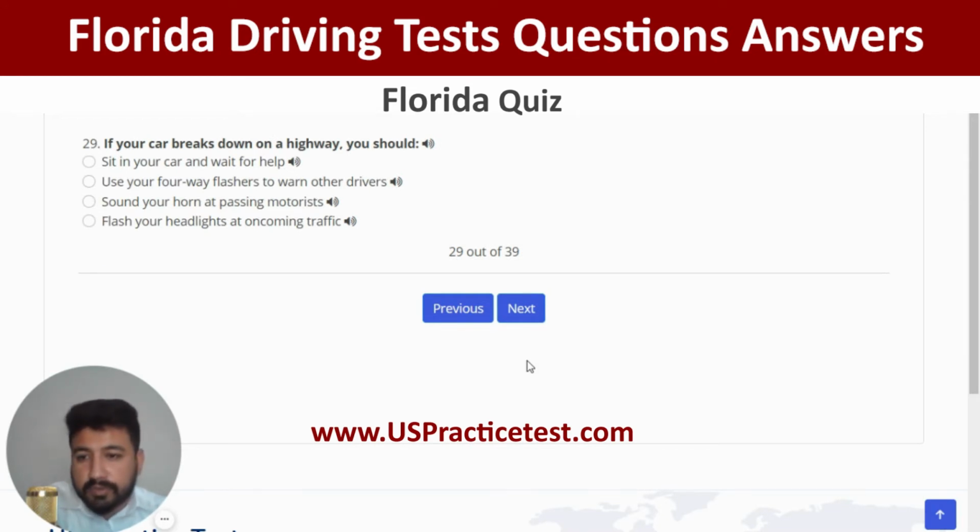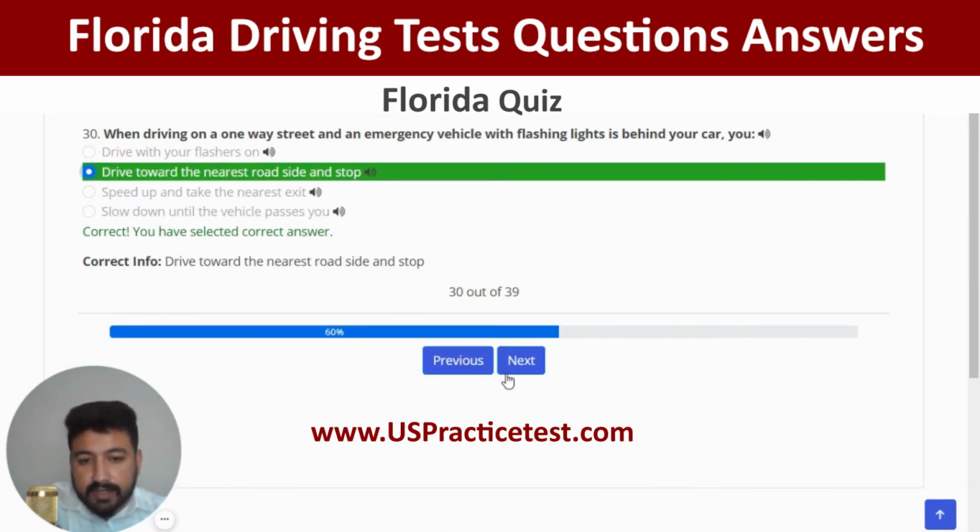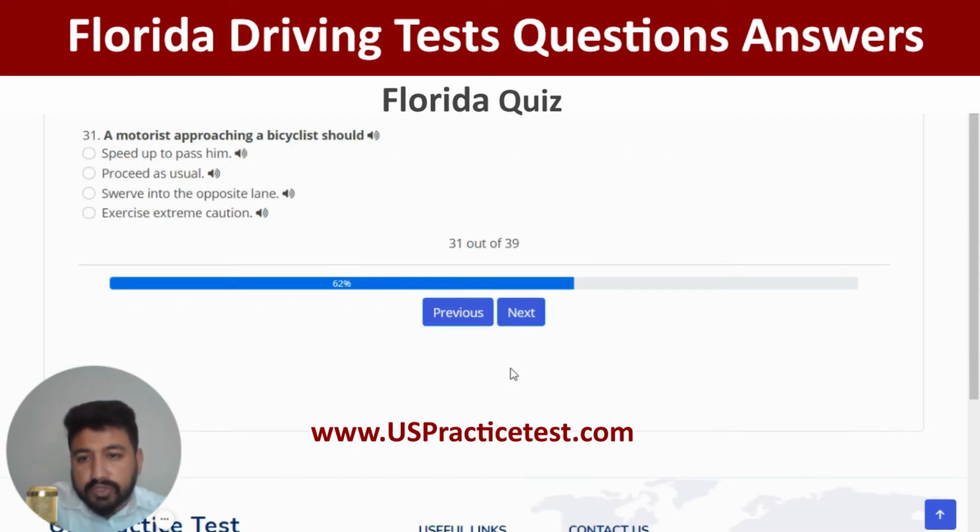So you can choose the second option, which is use your four-way flashers to warn other drivers. So second option. Next. When driving on a one-way street and an emergency vehicle with flashing light is behind your car, you drive toward the nearest roadside and stop, which is the second option. And next. A motorist approaching a bicyclist should. The right answer is exercise extreme caution.